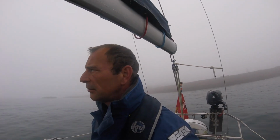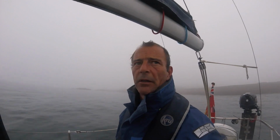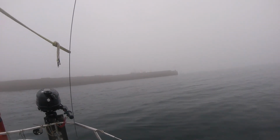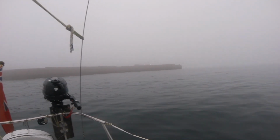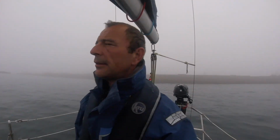Anyway, I'm going to get underway and I'll do a little update. Oh my God, look at it. It's horrible. There's the Scilly there, just the top of the Scilly. I don't know if you can even see it poking out above the harbour wall. Didn't need this.